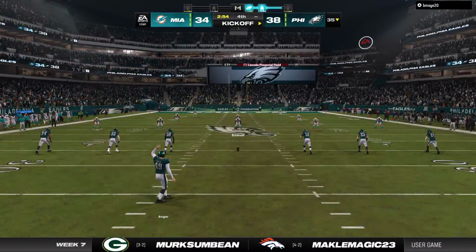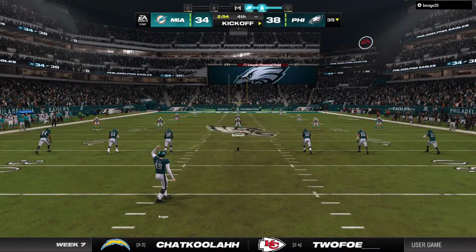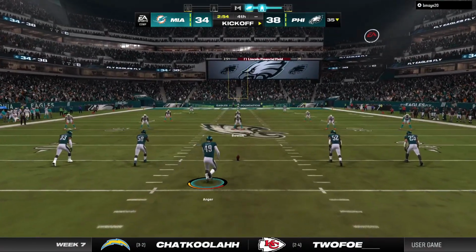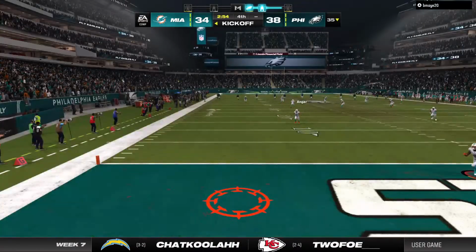Ball security. How many times do they have to say it? They've been preaching it since day 1 of camp. And it came back to bite him right there. Set now to kick this one away, and off it goes.